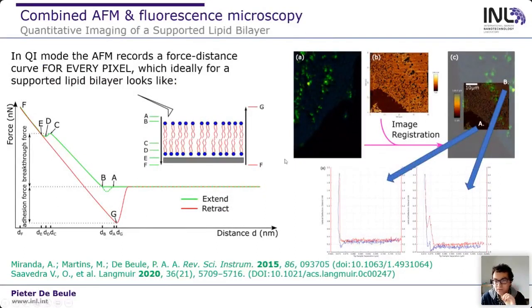Here we have also explored the quantitative imaging aspect of the AFM, which means that for every pixel that the AFM records, we acquire a force curve. The AFM approaches and pinches a lipid membrane, and you observe a sort of breakthrough force. Then in the retraction phase of the AFM cantilever, you can monitor the adhesion force. What we managed to do is overlap the adhesion force image with the fluorescent image acquired by the DSD.